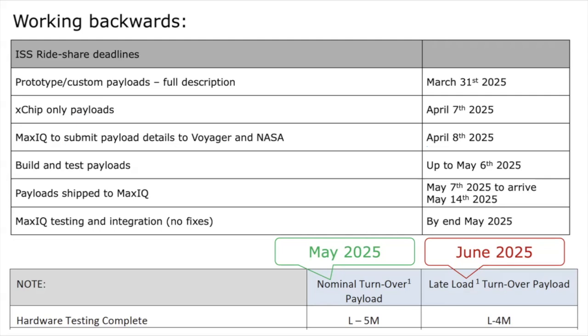So you don't need to have the payload itself absolutely ready. You just need to know which components you're going to use. And it would be really great if you have tested them already and you know that that's what you're going to use. Because unfortunately, after March 31st, we can't change anything. So if you found that your component didn't work, your sensor that you're putting onto a prototype board didn't work, then you would need to revert to one of the standard X chips that we already have the paperwork submitted for.